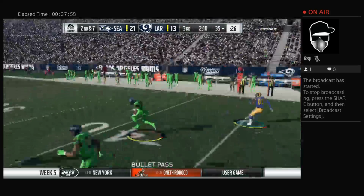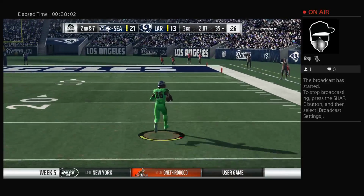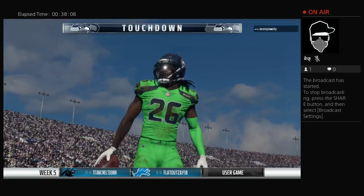Here's Goff. He's got a convoy, and he might be gone. And he will take this one home. It's a touchdown.